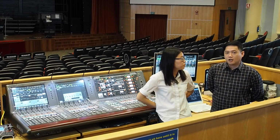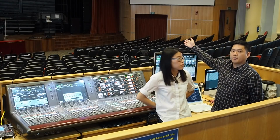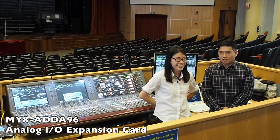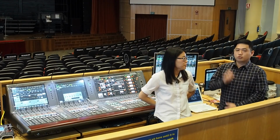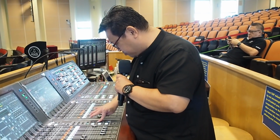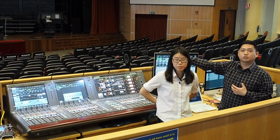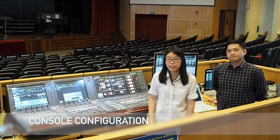Our other Dante cards, which is our MY16-AUD Dante cards, is located on the RPIO backstage. Those are for the live mix. We also have two MY8-ADD cards located just at the back of the console unit. Those will be sent to Jerry's outboard here. So basically anything that is near the front house control booth that you don't need another, you can just go straight to the console. Alright, so as you know, we have many fader layer banks.